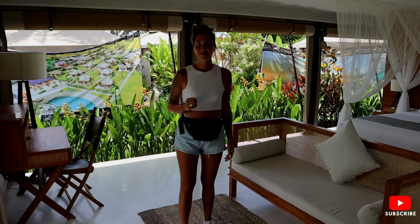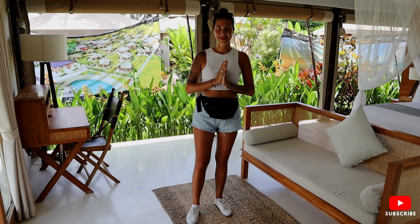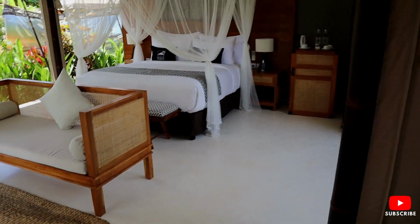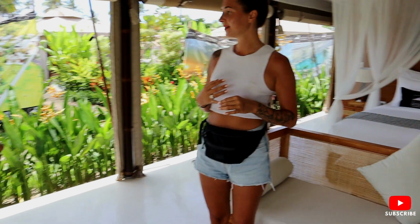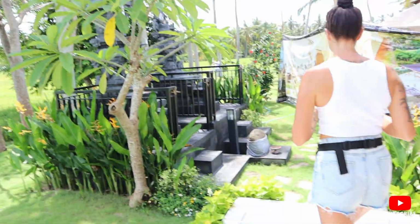That's really nice. Okay, guys, let's just appreciate the size of this room. How much bigger it is than the Deluxe tent. Yeah, it is twice the size for sure. You have a lot of space, and the out and in option is just incredible. You're surrounded by nature. You feel it very well. Let's show the guys the surroundings. Should we go this way?